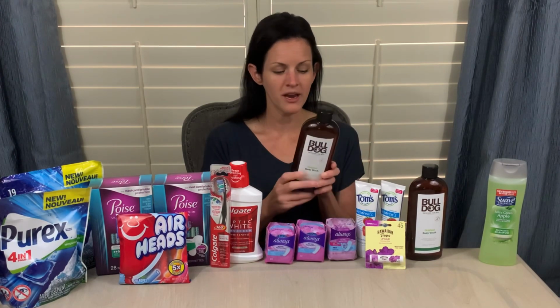So the next deal that I did, I was messing around in my digital coupons on the Walgreens app, looking for the highest value coupons, trying to put together the best deals for you guys. And I saw a couple of high value coupons for the Bulldog products. One was a $6 off 2 digital coupon. The other one was a Walgreens coupon for $3 off. And so it would apply to both products.